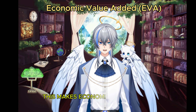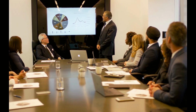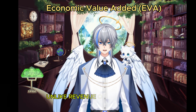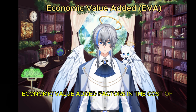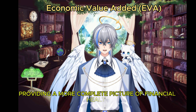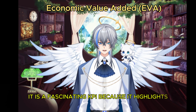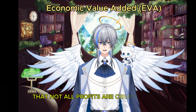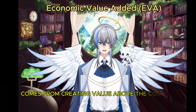This makes economic value added a favorite among investors and executives because it cuts through the noise of traditional accounting metrics. Unlike revenue or profit alone, economic value added factors in the cost of debt and equity, providing a more complete picture of financial health. It is a fascinating KPI because it highlights that not all profits are created equal. The true success comes from creating value above the cost of resources.